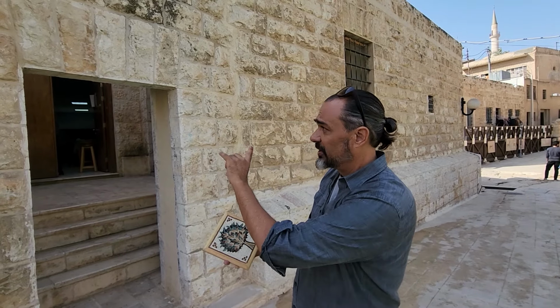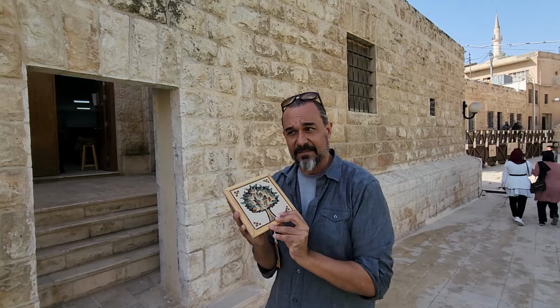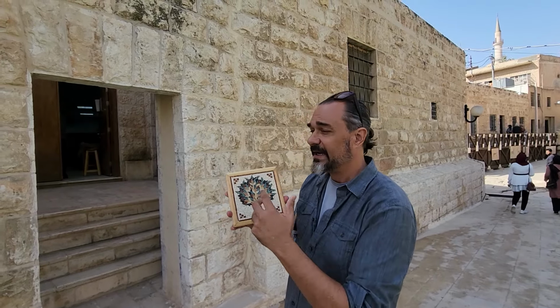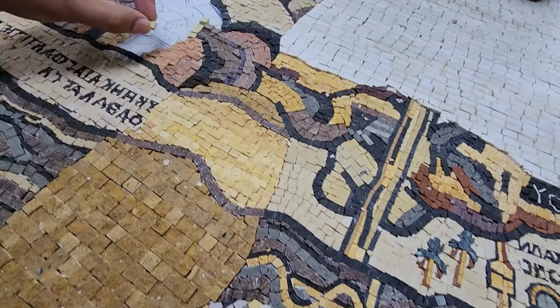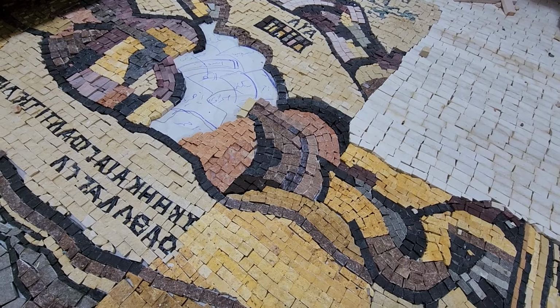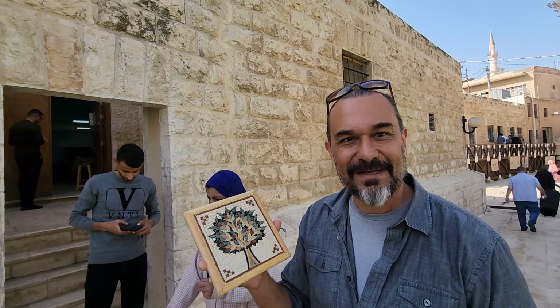There's actually a workshop down here. There's no sign for it. They have to study for 2 years to be able to make them. And so we got to see the process. I got to help with the process of making a mosaic. They're doing amazing things here. Oh, thank God this is not a lost art.